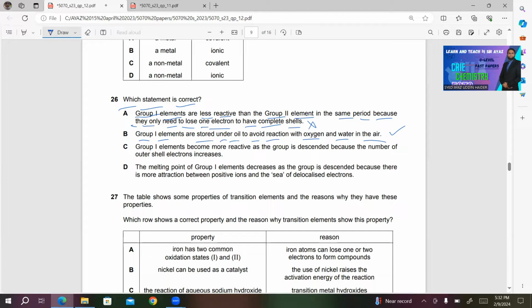Choice C. Group 1 elements become more reactive as a group is descended because the number of outer shell electrons increases. Well, it's true that group 1 elements become more reactive as a group is descended, but the reason is incorrect. The number of outer shell electrons does not increase, it remains the same. Instead, the distance between the valence electron and the nucleus increases, which makes it easier for a metal to lose its valence electron. D.